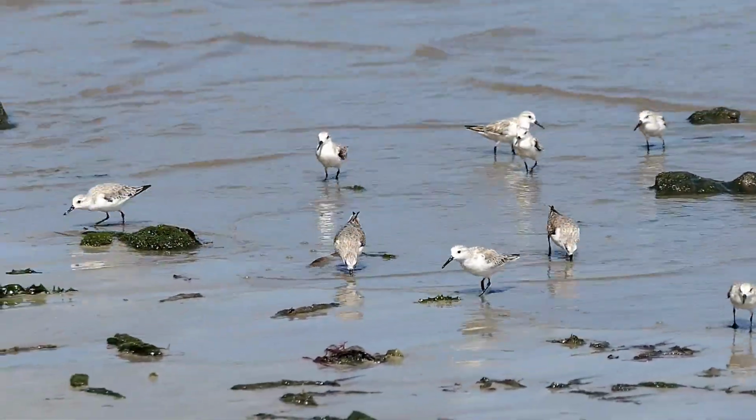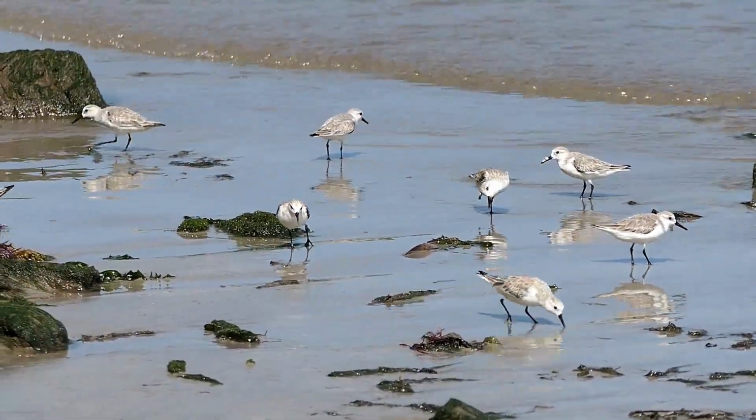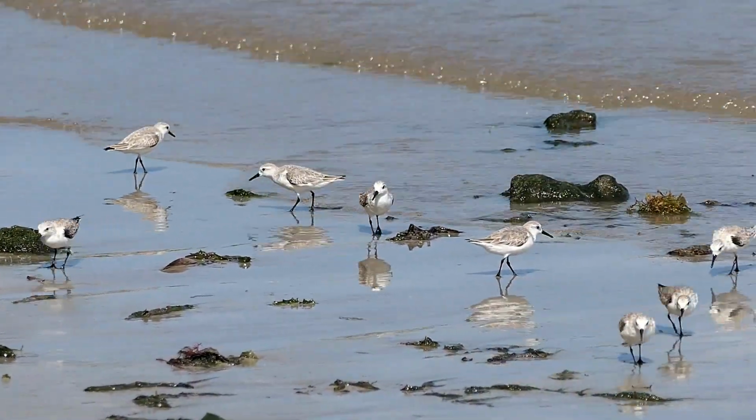Netherlands have black feet, black bill, medium length. They usually have the shoreline running from the waves.